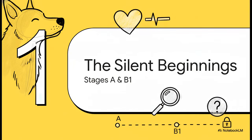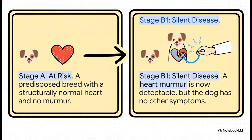One of the trickiest parts about MMVD is that it's a super sneaky disease. It starts silently. Vets use a staging system to keep track of it, and the very first stages, A and B1, are all about what's happening on the inside, long before your dog would ever show you that something is wrong. Let's break that down.